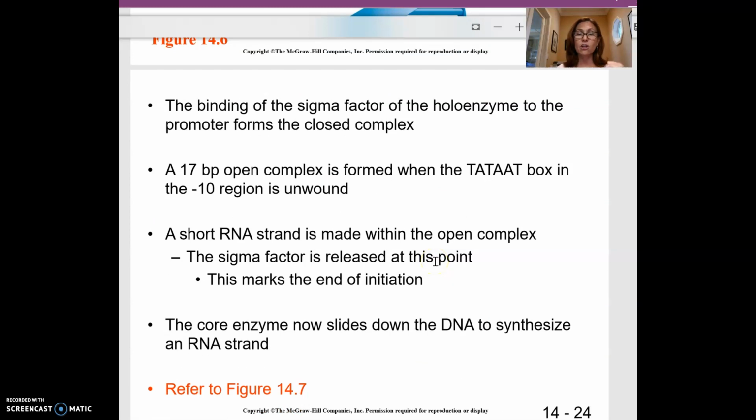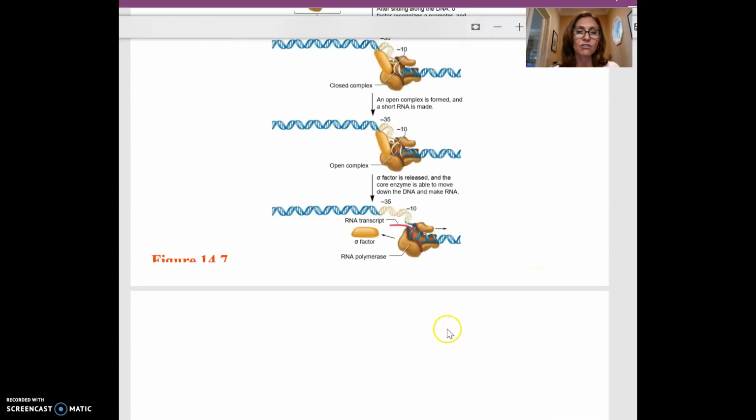Sigma factor is also what starts the synthesis reaction. It's pretty cool. There are 17 base pairs that open up, the 17 base pairs adjacent to the TATA box in the -10 region, which allows these segments to stick. And then initially a small piece of RNA is produced that allows sigma factor to really attach strongly. I'm not necessarily going to ask about that on the exam, but it's a fun little fact.